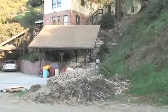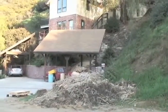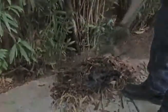Start by clearing brush and other combustibles from around your home and using fire-resistant landscaping. Make sure tree limbs don't hang over your eaves. Consider removing hedges and shrubs next to your house. The plant debris that accumulates under them can fuel an ember fire.